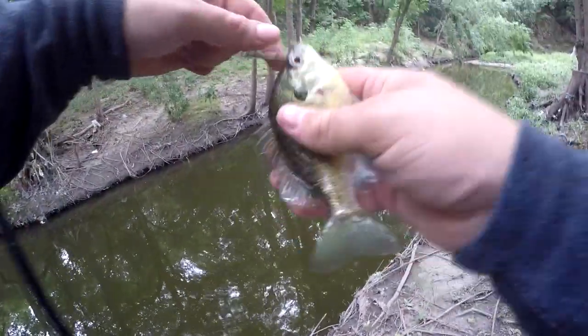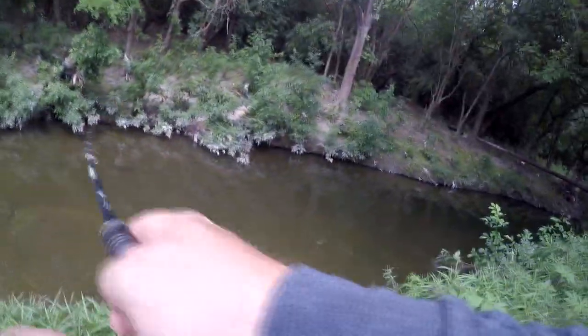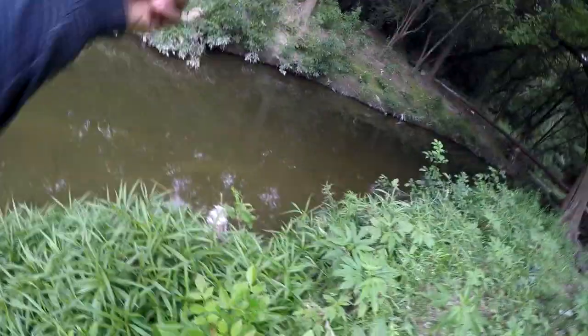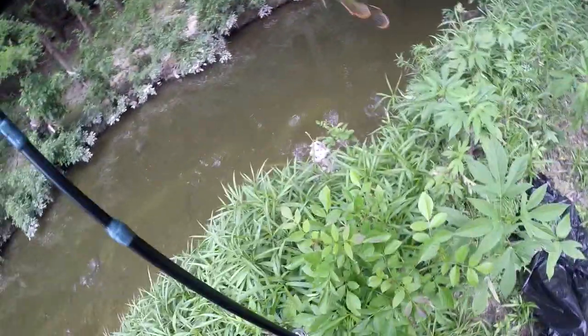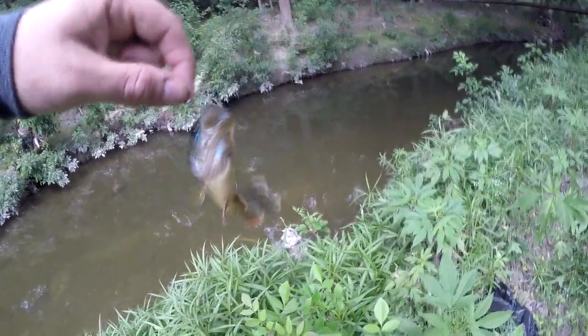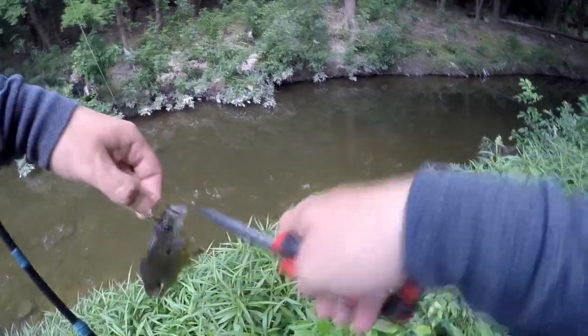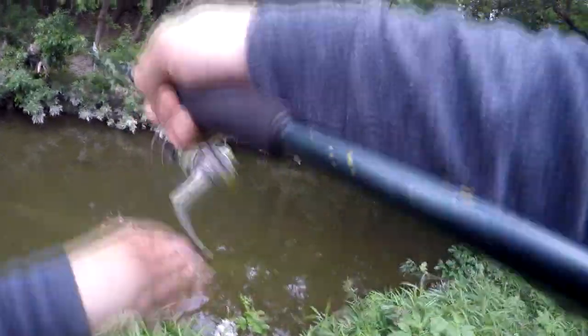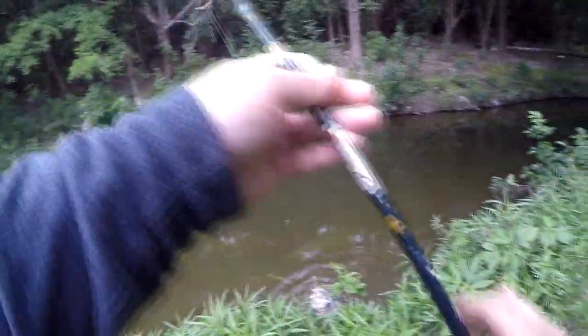Bluegill this time. There we go. There's a fish. Finally. It's been a while. Oh, that's not good. Very close to the eye. You got lucky, buddy. There we go. That one's on. Trying to get him up out of those roots. Nice red-breasted sunfish there.